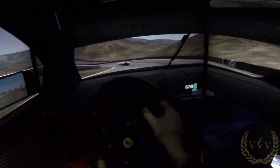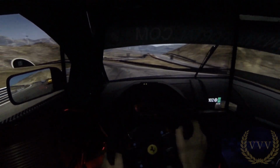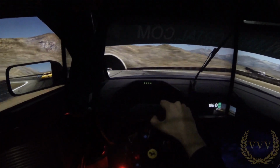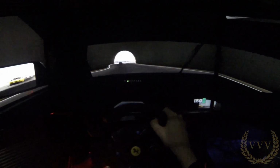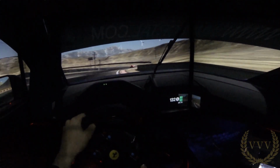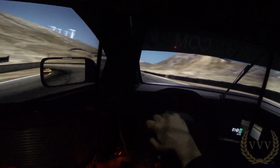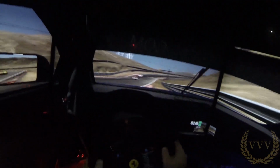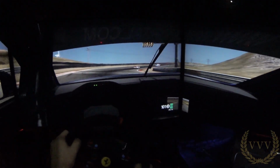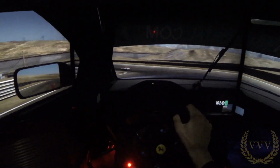Blind corners like that are tricky. Sliding about a bit, just getting on the power a bit too soon on the exit of that corner into the tunnel. This car's quite heavy, it understeers a little bit, so you have to account for that in terms of your steering input, in terms of the odd lift, just to get the car in there, sweeping through that corner, taking a bit too much speed.